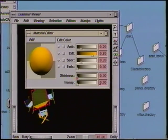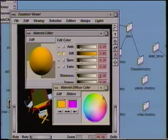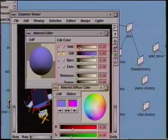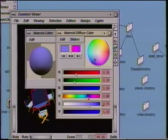And we also have shininess, which will have light reflecting off it. The color of the table is currently here. Well, I'd like to change that. And here we have a color wheel, so you can see it changing in real time. And we also have the capability to bring some sliders up. For example, here's one way to move the colors.